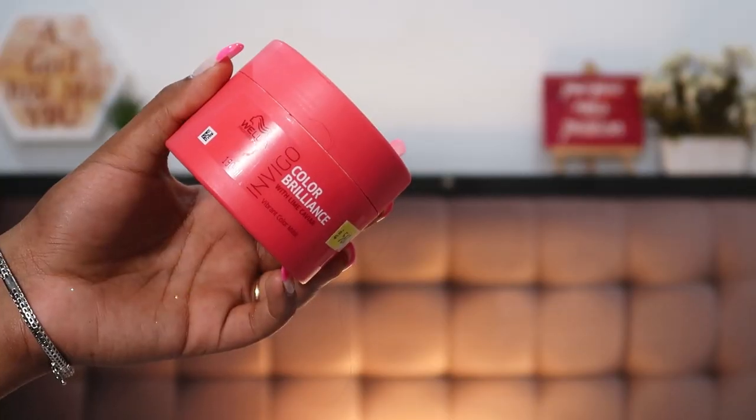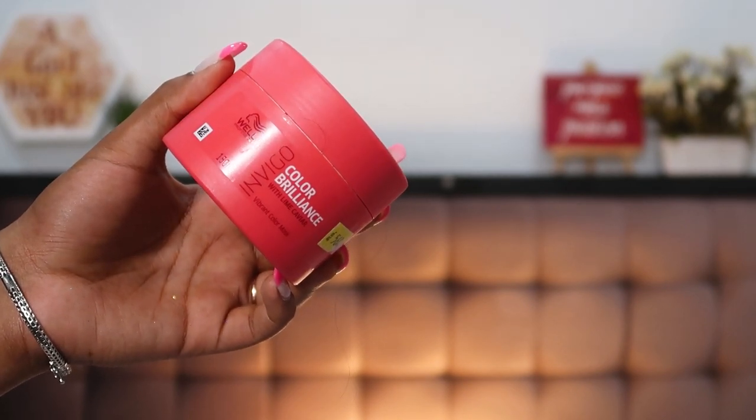Lastly, we have the Wella color hair mask. This is the Color Brilliance Invigo with lime caviar. It's a really really good hair mask. I use it as a conditioner. I will just put it after my shampoo on the ends of my hair and just keep it on for about 5 to 7 minutes and then wash it off.